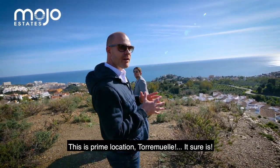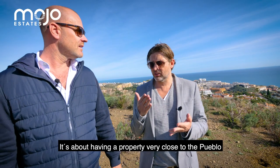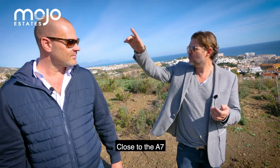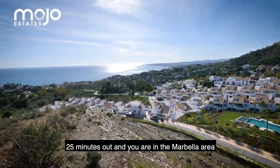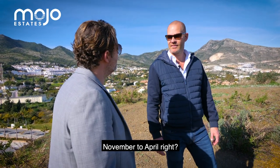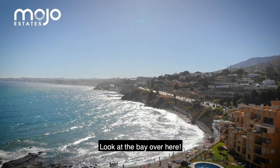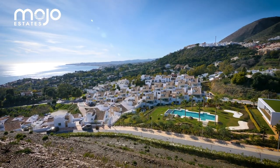This is prime location, Torremuelle. It doesn't get any better than this. This is about exclusivity. It's about having a property that is very close to the pueblo, close to the A7. Ten minutes in, you are at the airport in Malaga. Twenty-five minutes out, you are in the Marbella area. Two hours, you have Sierra Nevada doing skiing, wintertime from November to April. But this is a January day. Look at the bay over here. And at night, this just lights up like Christmas.